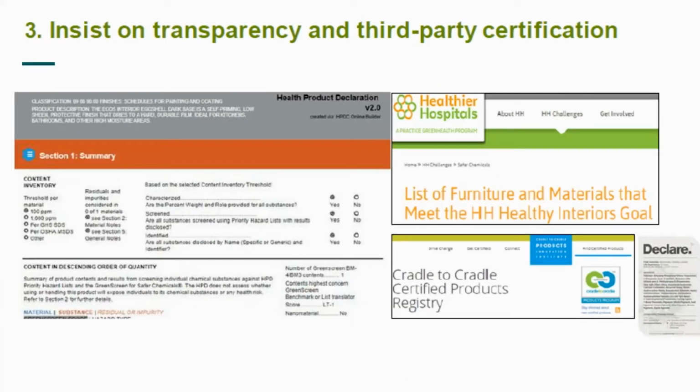We also, as I said, insist on third-party transparency. We require the HPDs since 2014. Again, not popular in 2014 with any architect. But thanks to Wendy and others, much easier to do now. We're really looking at, we talked to manufacturers for third-party verified HPDs to 100 parts per million. And we want that to become the standard.